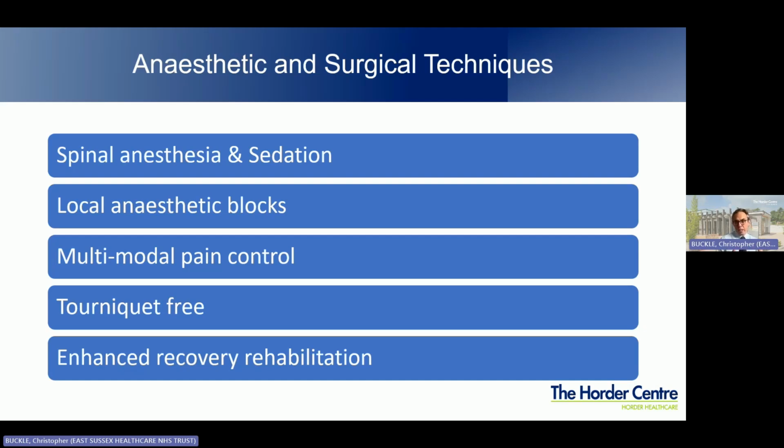And that process itself is a slow process. It slows your recovery. It reduces the level of function you have afterwards. And so now modern thoughts around joint replacements are how we can go about getting you up and out of bed as quickly as possible in a safe and comfortable and timely fashion. And lots of things go into that.